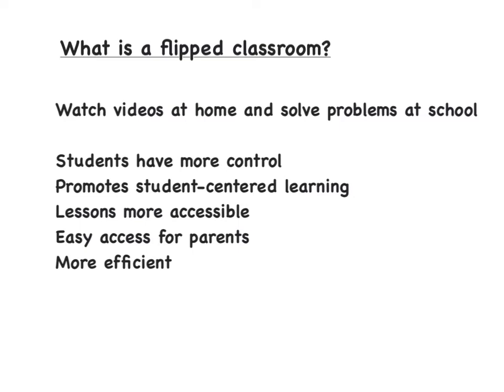So a flipped classroom is a new idea that's been coming around very recently that's focused solely on technology. What your kids are used to in previous years is that during school the teacher teaches, and for homework they do the problems. But in the flipped classroom, they are watching the videos at home, and they're going to solve the problems at school. I am very excited about what I've seen so far in my classroom, and it seems like the students like it as well.